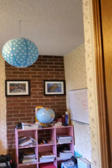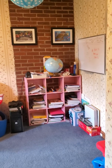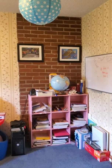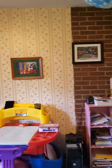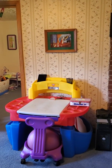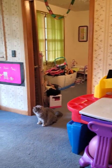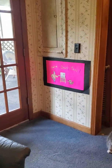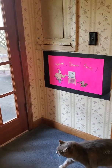So, schoolroom. It's cozy, pretty simple. It's a small room. You see, we have the bookshelf with all of our books and supplemental stuff on it. We've got Disney portraits on the wall. Ellie has her own little desk with a bouncy ball chair on it where she can bounce and play while she's trying to focus. Hi, kitty cat. I made her a cute little bulletin board this year because she is really into her math, so we've got that visual to go with it.